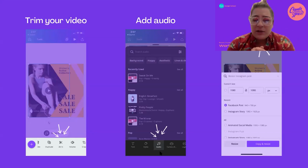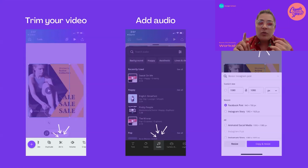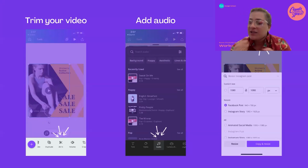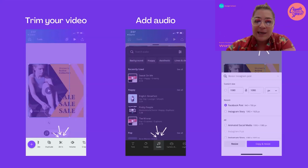And then to access Magic Resize, which is something that we've been talking about quite a lot, there is that icon at the top of the editor. So what I can do is I can choose from one of the pre-selected options there. I can search for Facebook or search for Instagram, and I'll see the options. And a top tip is to tap copy and resize, because you don't want to put all of this work into creating that one and then resize it. You want to make another copy. So with this, I can make an Instagram post and resize that into an email header, into an Instagram story, and that's really easy to get started.